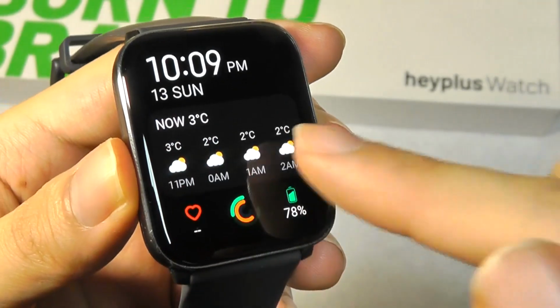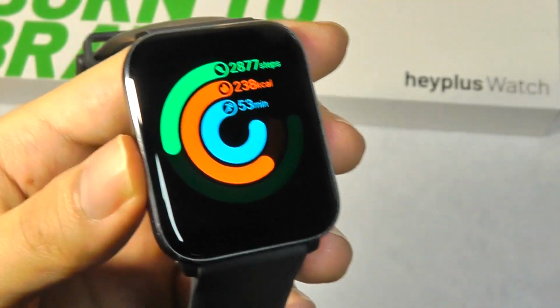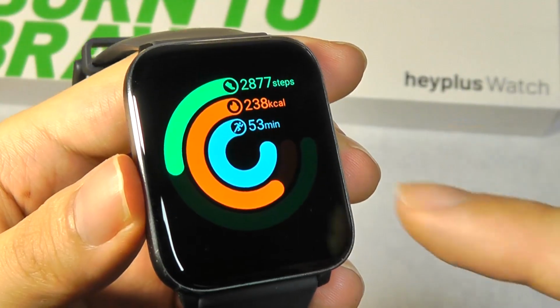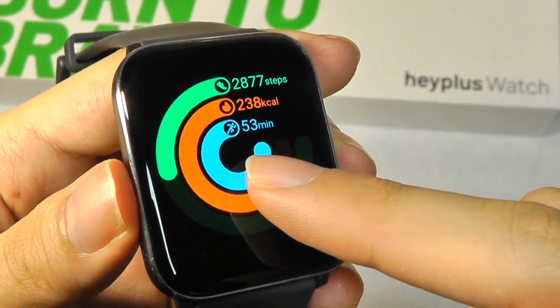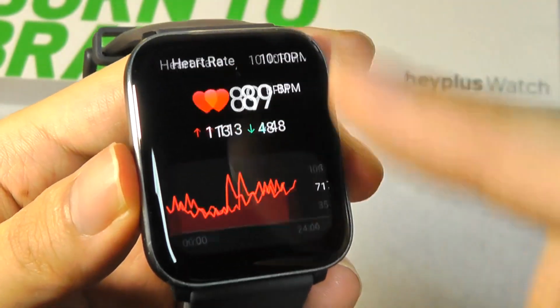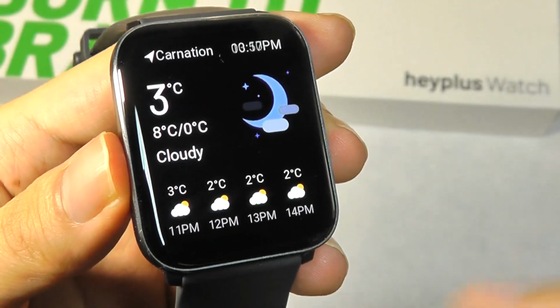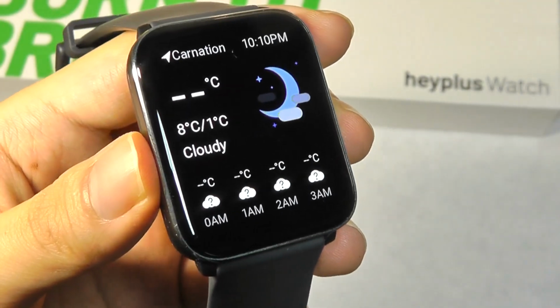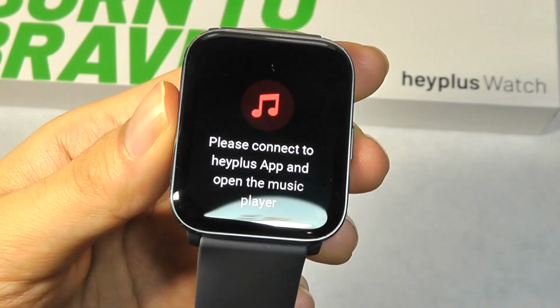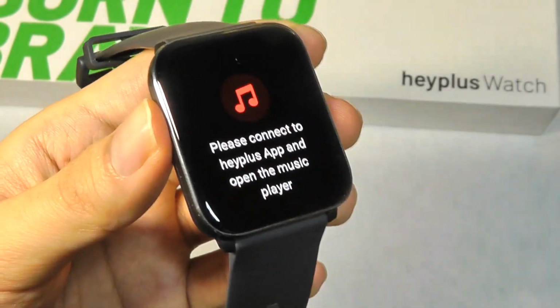Now, swiping over to the right side will begin the carousel of other widgets, including accessing a view of how active we've been during the past 24 hours in terms of duration of exercise, calories, and steps. Once more to take a look at our heart rate for the past day. One more here to take a look at your weather status, which it needs to sync with your phone to get the latest information. Once more here to control music that's being played back, so a remote function using Bluetooth.